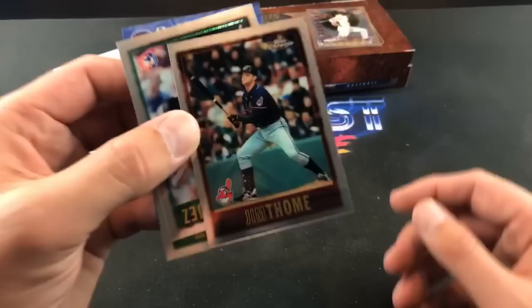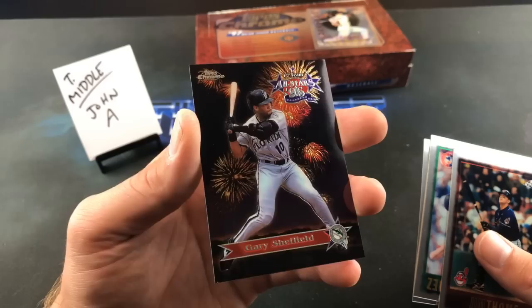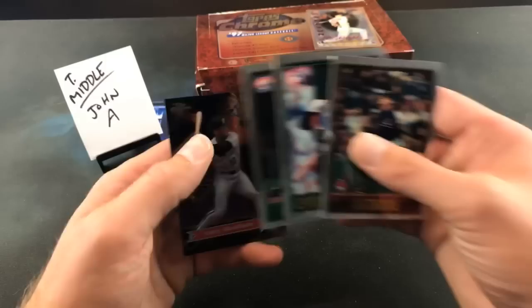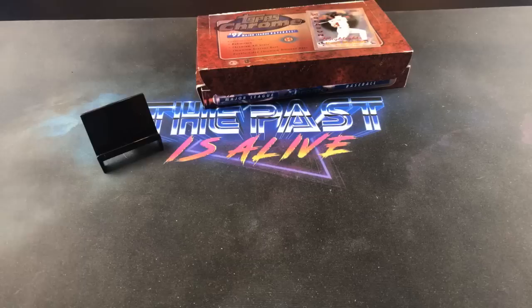Check it out. Those are a pretty good-looking card, though. Sheffield, who more than likely will make the Hall at some point here in the next few years. A very cool design and flashy. I like those a lot. John A., last pack, Sheffield, insert, and Thome. Not too bad at all. Devon White was hanging out by himself for some reason. And that takes us on to... Yeah, I like that card a lot. That's definitely a sick insert.